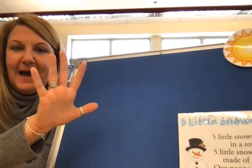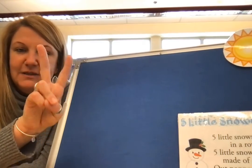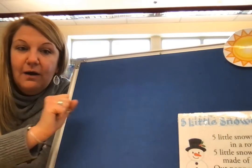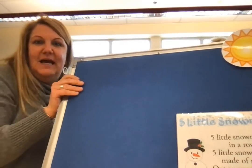Remember, we're counting backwards. Remember, we're going 5, 4, 3, 2, 1, 0. They all melted away. I don't think things are going to melt today. It's going to be a very snowy day out there today.